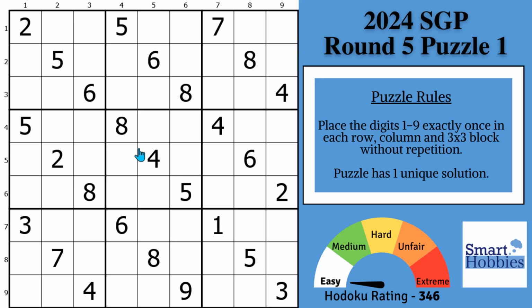Do you want to solve Sudoku faster? Are you tired of making tons of pencil marks that you have to erase later? I will show you 3 scanning hacks that help you solve every Sudoku faster. The best part is, it requires no pencil marks of any kind. Click below if you want to give this puzzle a go.